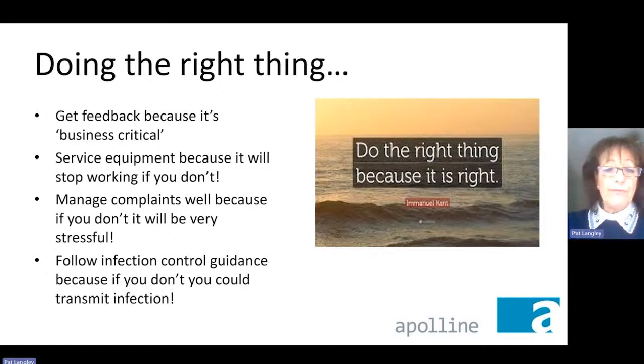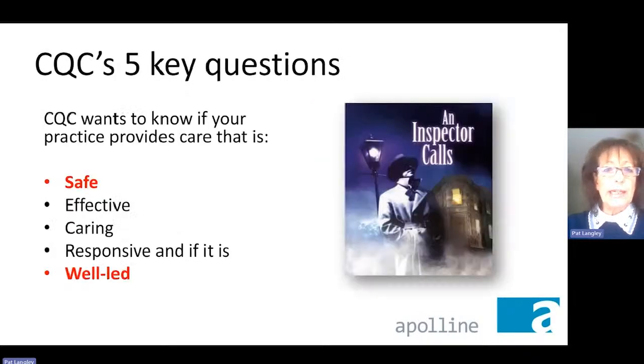We're going to cover feedback more in a little while. I would also say to you, don't service your equipment because the regulators tell you to. Do it because if you don't, it'll stop working. Manage complaints well, not because the GDC tells you to, but because if you don't, I can promise you it will be very stressful. And likewise, with infection control guidance, don't do it just because the regulators tell you to. Do it because if you don't follow infection control guidance, you could end up transmitting infection. So a bit of an odd thing to start with, but it is something I believe in very passionately.